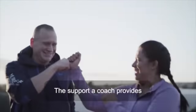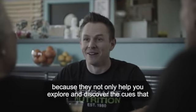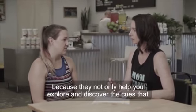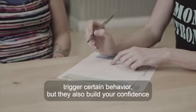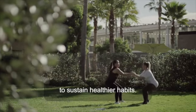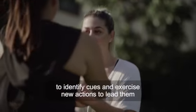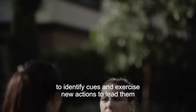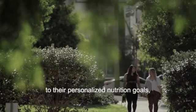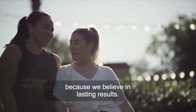The support a coach provides is critical to sustainable behavior change because they not only help you explore and discover the cues that trigger certain behavior, but they also build your confidence to sustain healthier habits. Every day, our independent distributors coach their customers to identify cues and exercise new actions to lead them to their personalized nutrition goals, because we believe in lasting results.